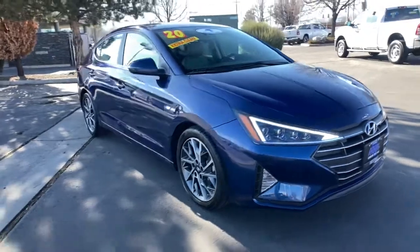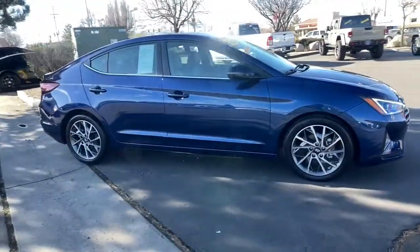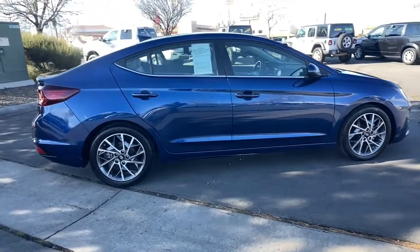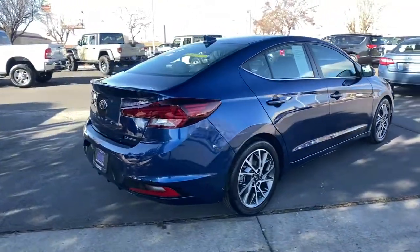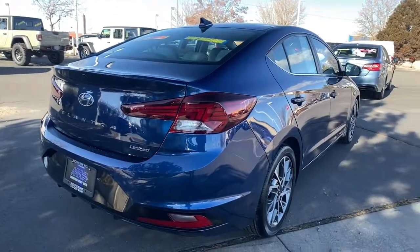Enjoy the view of this 2020 Hyundai Elantra. This vehicle is an outstanding buy with fewer than 10,000 miles on the odometer. Make a fresh start every day in this modern tech-savvy Elantra.